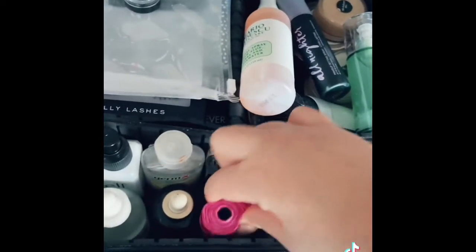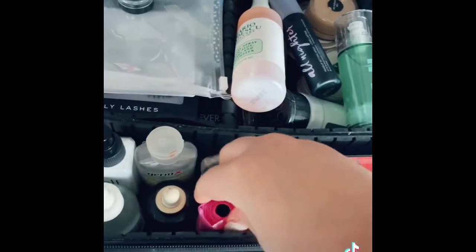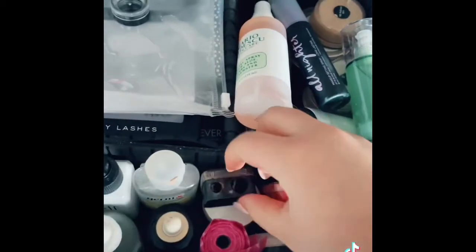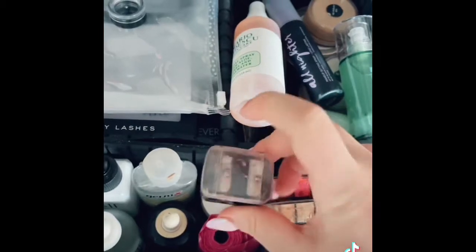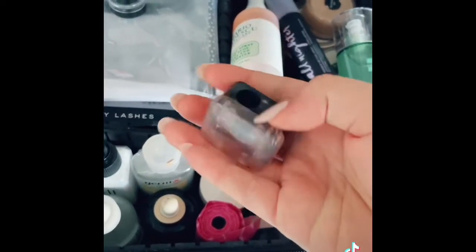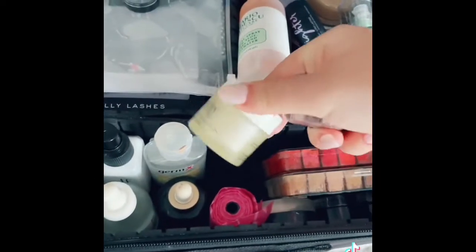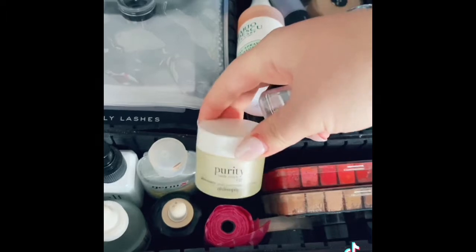I have doggy poop bags, but I made them pink to make them seem like makeup trash bags. I have my sharpener, and I've had this for such a long time. It just works so good. So sorry it's all beat up, but it's the truth. And then we have the Purity Eye Gel Moisturizer.